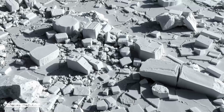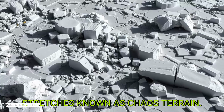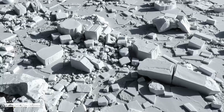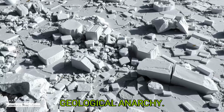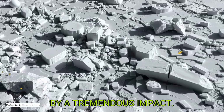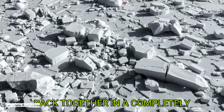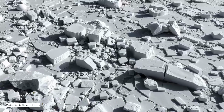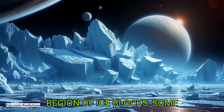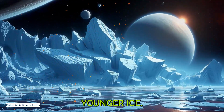Among the most telling landscapes on Europa are the vast stretches known as chaos terrain. These are not the orderly ridges and fractures we see elsewhere. They are zones of pure geological anarchy. Picture a massive pane of glass that has been shattered by a tremendous impact, its pieces then haphazardly frozen back together in a completely new, disordered arrangement. That is the essence of chaos terrain, a jumbled, broken region of ice blocks, some as large as cities, set in a matrix of smoother, younger ice.